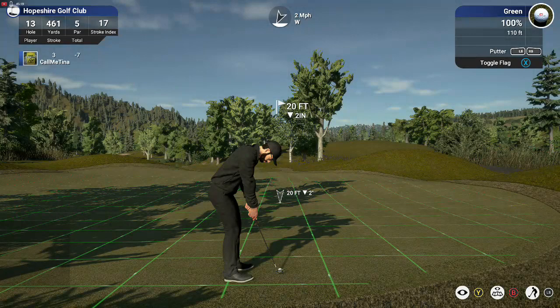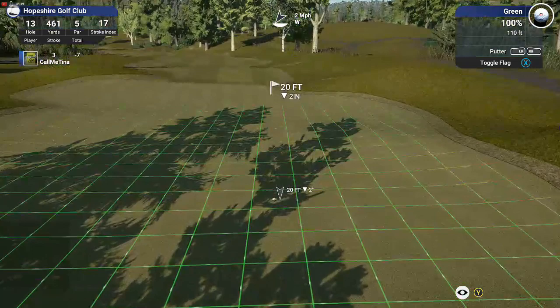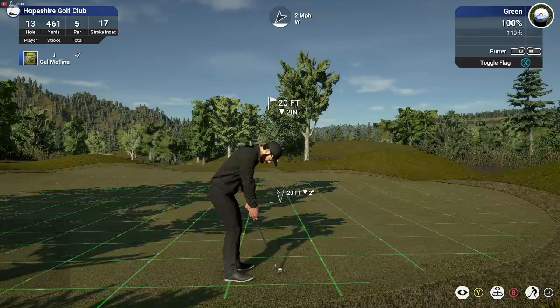Yeah, 20 feet. Oh, but this is for eagle. This is for eagle. This is exciting. This is the real shit. Right to left, slightly down. How is the right to left near the hole, though? It's gentle. Okay. 20 feet away. Here we go.